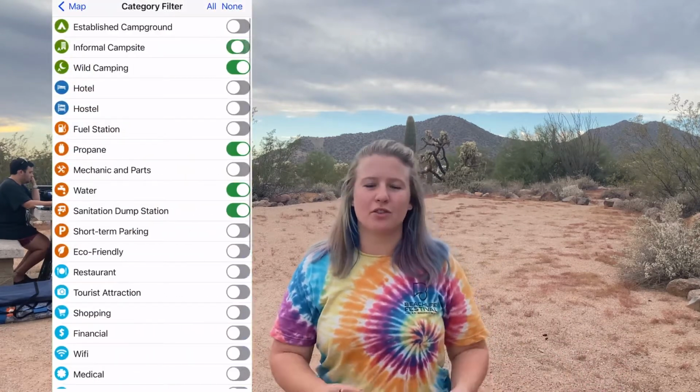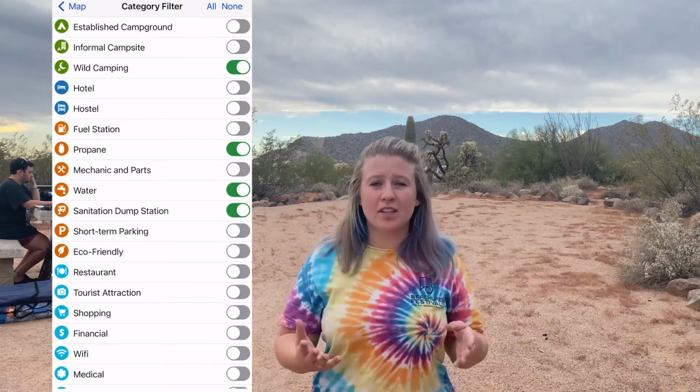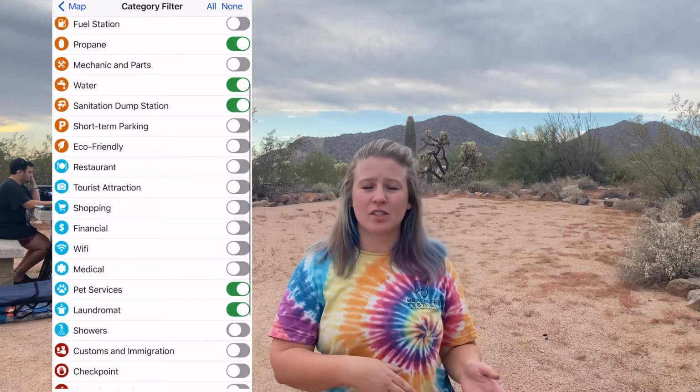Overlander is completely user-generated, so make sure to read all the reviews and all of the comments before you commit to a site. There are times when certain sites have been closed. An example of this is in California. It used to be very open to boondocking along the coast, and they have since cracked down on that to help combat the waves of people that would stay there long-term.